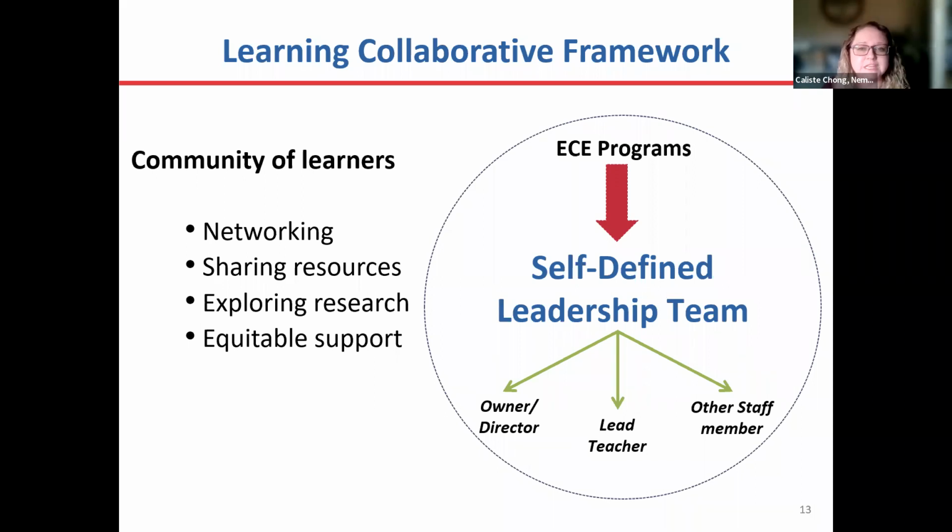We use a leadership team approach in Learning Collaboratives, which is the diagram on the right side of the screen. So for center-based programs that participate, we ask for them to develop a leadership team. This usually consists of 2 to 3 individuals in various roles at the program, such as a director or owner, a lead teacher, food service personnel, assistant director, anyone in those kinds of positions at the program.